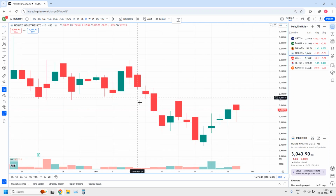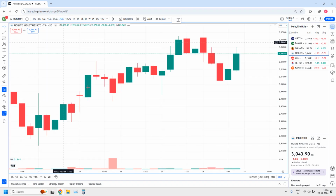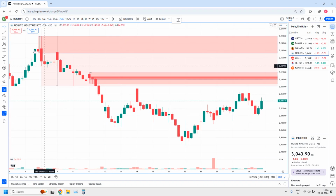Next one is Pidilite. This is a daily high liquidity supply zone. Drop, rally, 3 base candles and a drop candle. This is how our software identified it. And this I fine-tuned with the 75-minute time frame. Here we have a rally base drop, a 75-minute zone. But I didn't further fine-tune it. That means the structure inside could be bad.